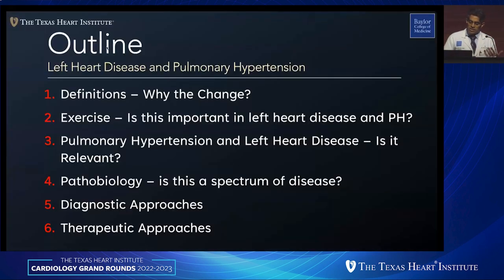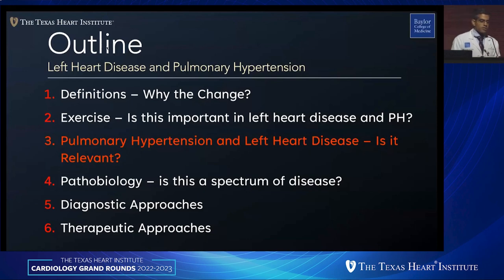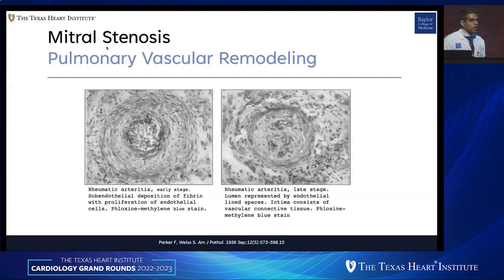All right, so I'd like to talk about the next part, which is pulmonary hypertension and left heart disease. Is it relevant? I think for the most part, we know that it is relevant. This comes from a paper from 1936, I believe. The initial descriptions of pulmonary hypertension and pulmonary vascular disease as it related to left heart disease came from mitral stenosis.